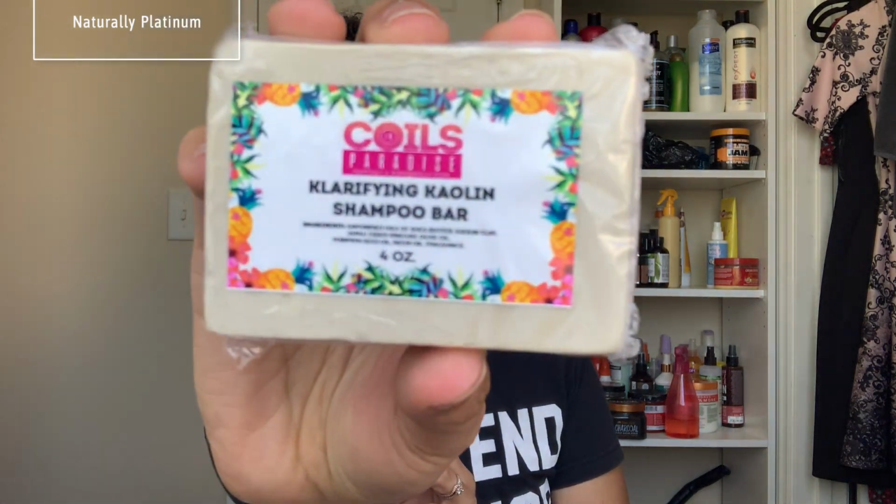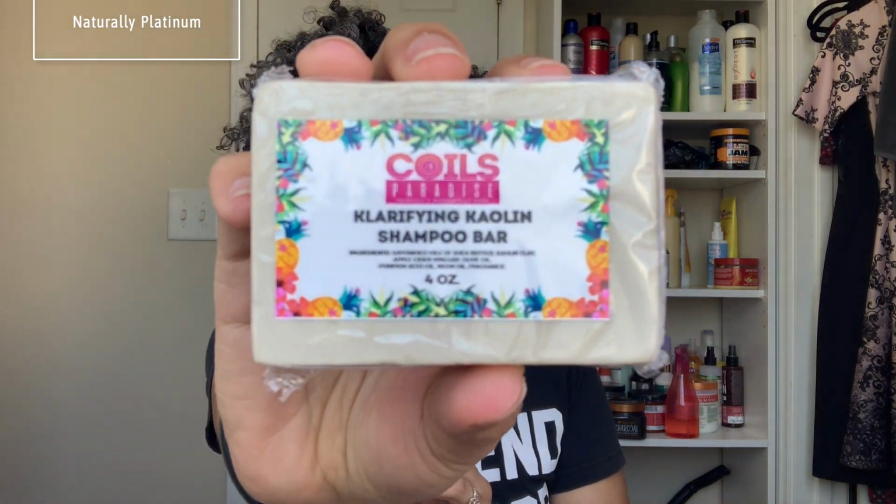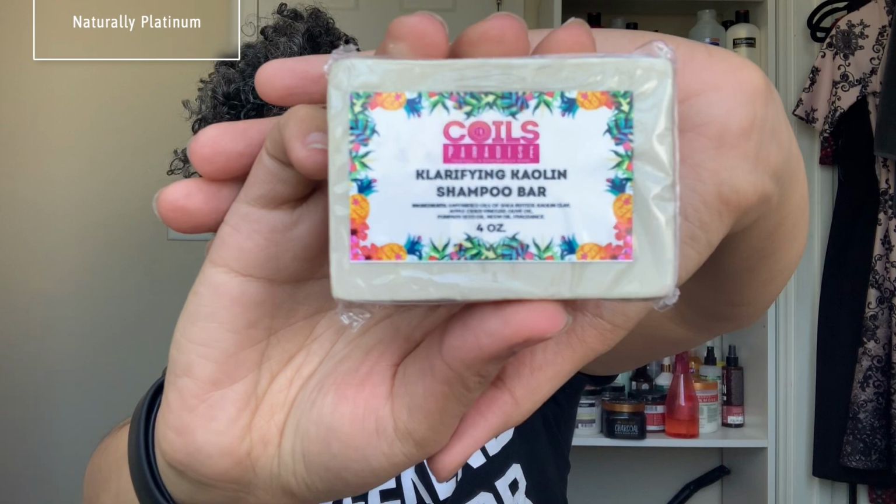Clarifying Kaolin Shampoo Bar. I'm excited for this too because I've never used a shampoo bar. So, this is gonna be interesting. Something else to try and got.